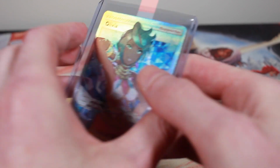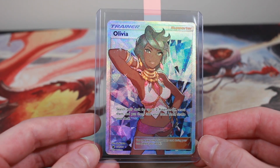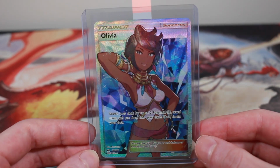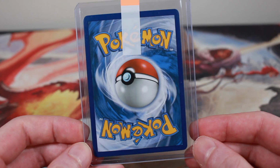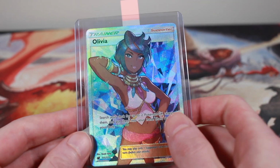Got another full art trainer, Olivia. This is from, I think, Crimson Invasion. I'm not sure exactly which one, but I think that's the one it's from. I've sent off one or two of these, and I can't quite get a 10. I always struggle. I've run across a lot of these with some sort of very minor whitening on the corners, but this one looks pretty good, so we'll see.